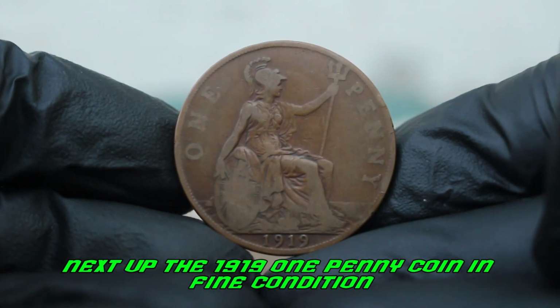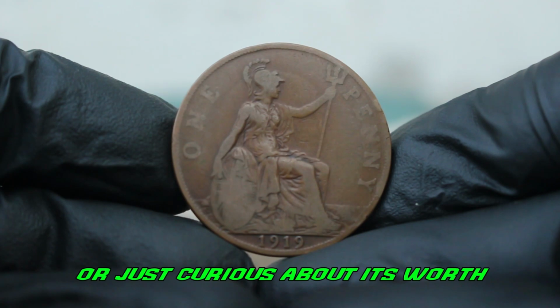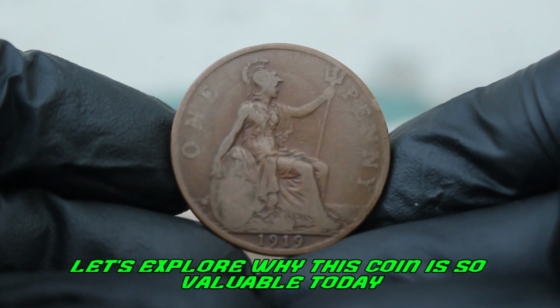Next up, the 1919 one-penny coin in fine condition. If you're a coin enthusiast or just curious about its worth, you're in for an enlightening journey. Let's explore why this coin is so valuable today.